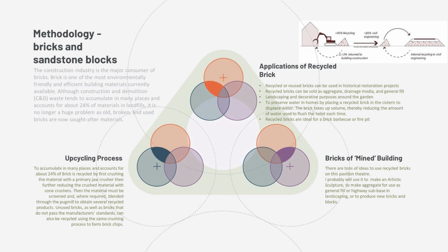All in all, I would say that recycled bricks are a very fantastic thing. And as architecture students, I think we should think more deeply about things, such as how to reuse building materials and how to resolve environmental issues.